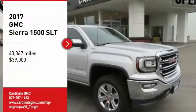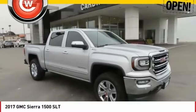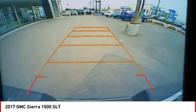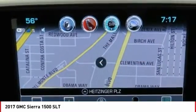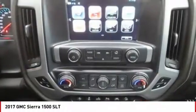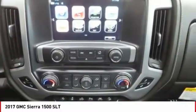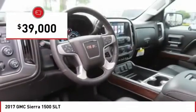Take a ride in the 2017 Sierra 1500. The GMC Sierra is a full-size pickup with all the functionality you could expect. With multiple trim levels, the GMC Sierra provides a wide range of features for you to enjoy. Power and advanced technology can both be found in this fantastic truck and is priced below $40,000.